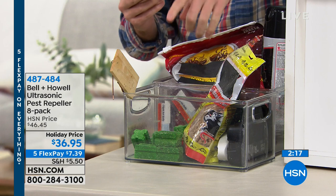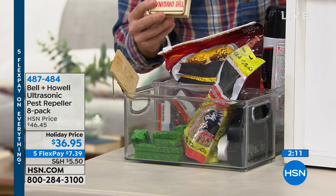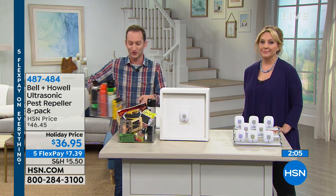This isn't fun. The other thing is all of those other poisons that we put here, when they get sick and they eat the poison, they're gonna die. They're gonna die in an area in the wall. And what's that smell? That's what I call it, the what's that smell game. What's that smell, right? It's not coming from your kids' bedrooms anymore. It's coming from the walls, right?